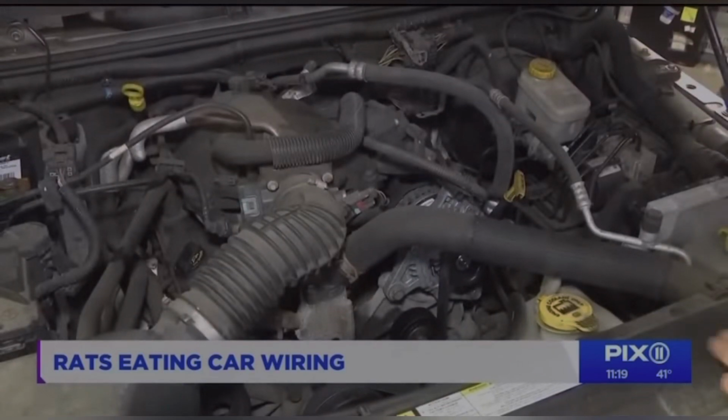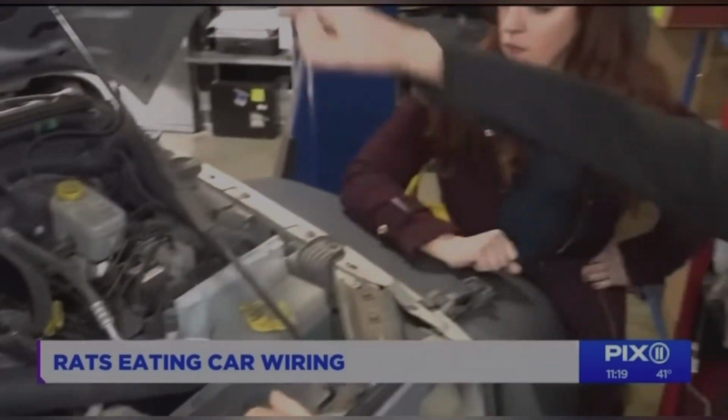And Goldsmith says check under your hood often. If you see feces or food, get it cleaned immediately, because he says it will attract more rodents. "It looks like home for somebody, so they go up in there."